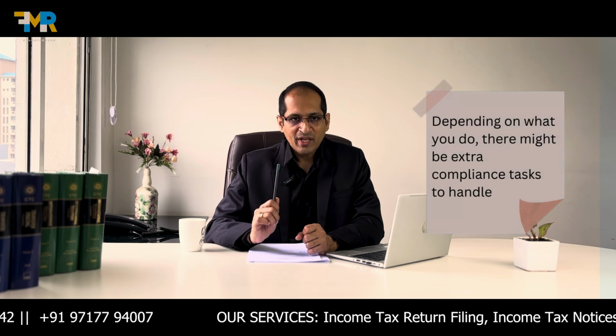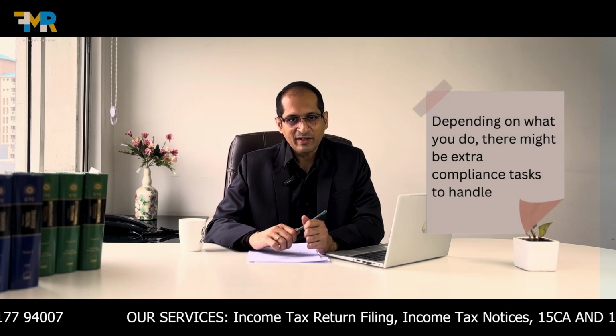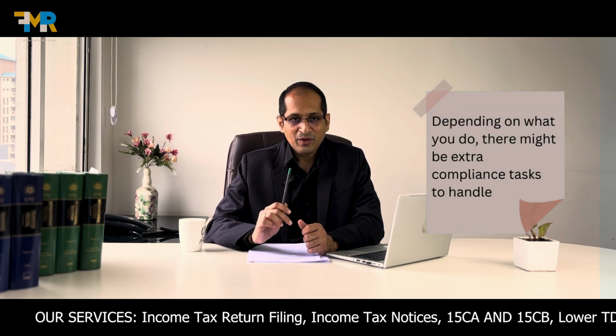Fifth one, compliance with other applicable laws. Does your business fall under specific regulations like the Shops and Establishment Act, labor laws, or environmental laws? Depending on what you do, there might be extra compliance tasks to be handled. It's like customizing your car. Getting the specifics right is crucial for a smooth ride.